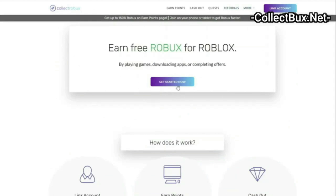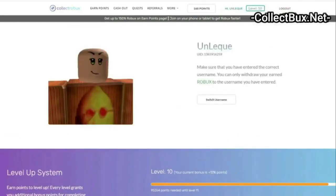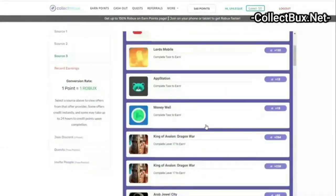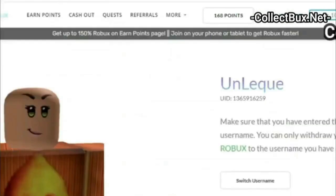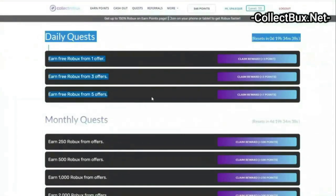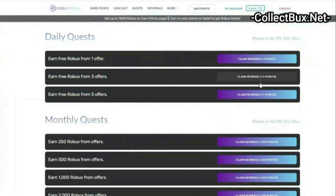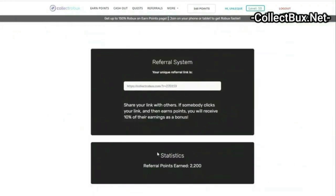Now let's log into the site with my username. You can earn points in different ways at Collectorbucks. You can earn hundreds of points by completing surveys on the Earn Points page. In addition, since there is a 50% bonus on the site right now, you can earn points by completing the tasks on the Quests page. In addition, some of these missions are refreshed daily. You can also earn points by inviting your friends to the site using your link on the referrals page.